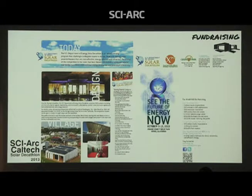Along with designing and building the home, we have to raise money in order to build the home. So the U.S. Department of Energy gives us $100,000 as seed money, and then we have to raise about $1.2 million over the course of 2 years to complete the project. So that includes the cost of the materials and construction and also transportation for the house.